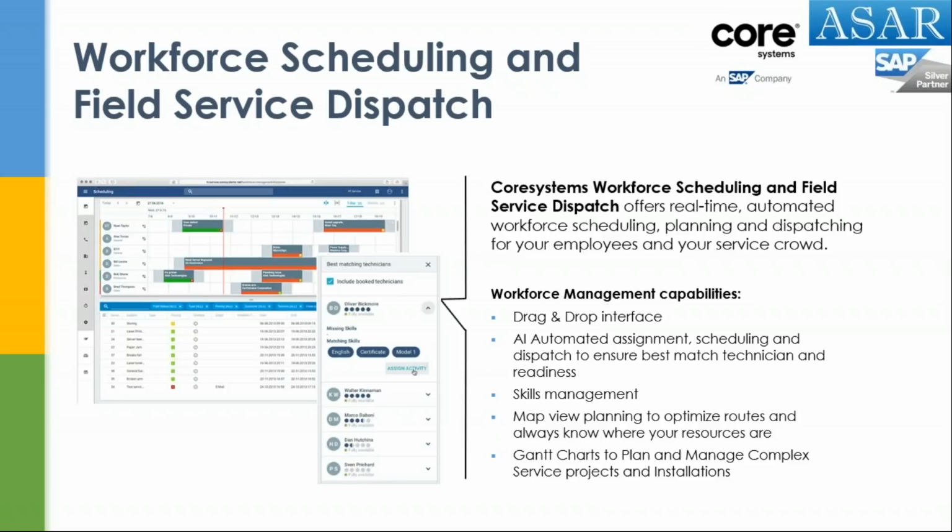We also have the ability to view a map to plan and optimize your routes and know where your resources are. So this is very powerful when a customer is requesting service immediately. You can look on the map of where your customer is, and you can see the closest available technician and confirm what their availability is.